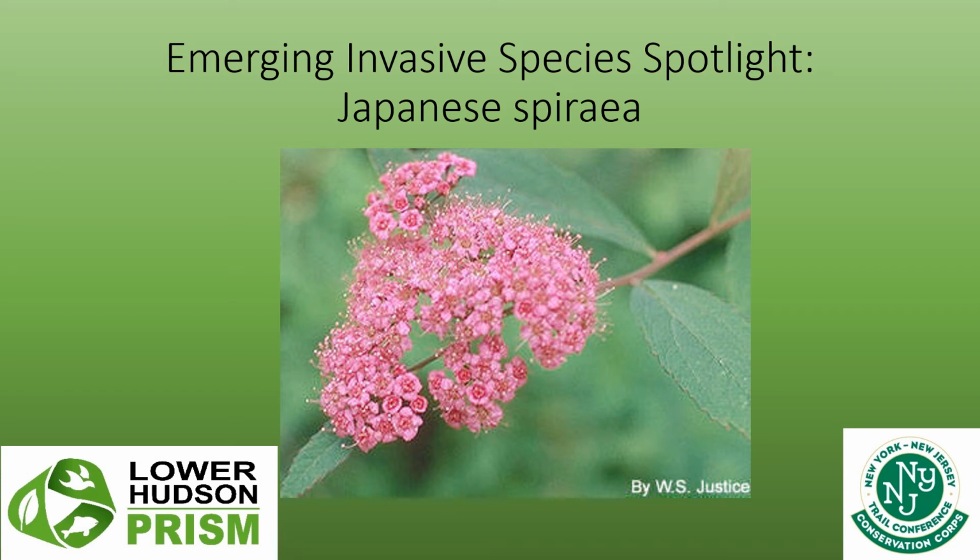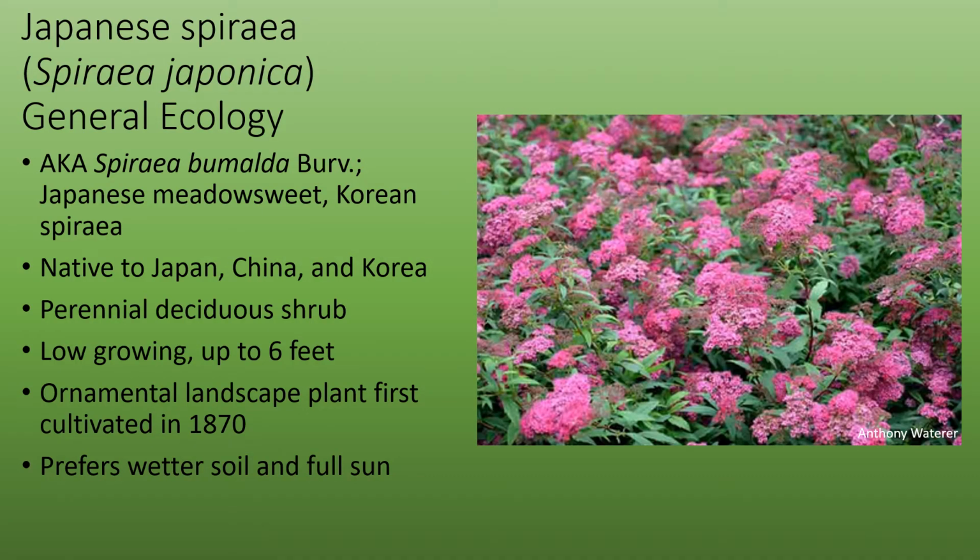Emerging Invasive Species Spotlight: Japanese Spiraea. Japanese Spiraea, Spiraea japonica, is also known as Japanese meadowsweet and Korean Spiraea. It's native to Japan, China, and Korea, and is an emerging invasive species in the Lower Hudson area of New York.